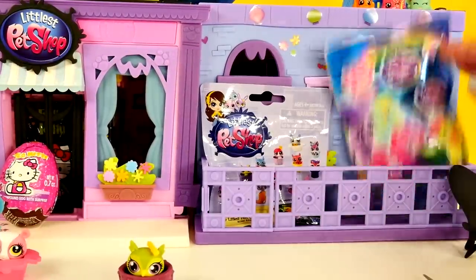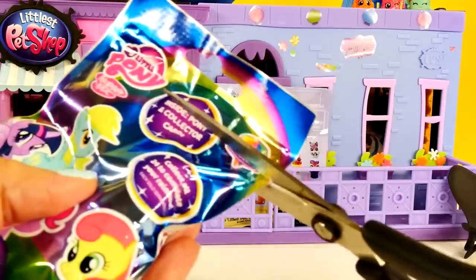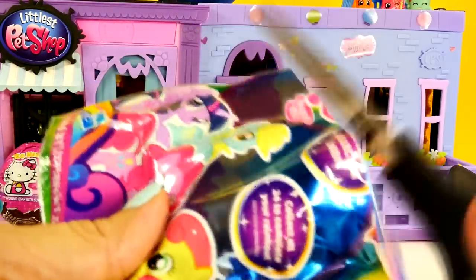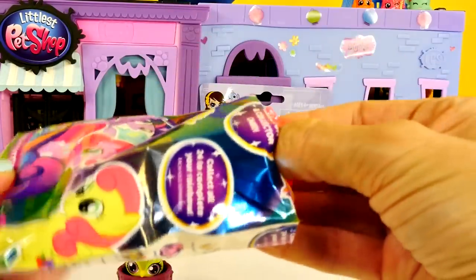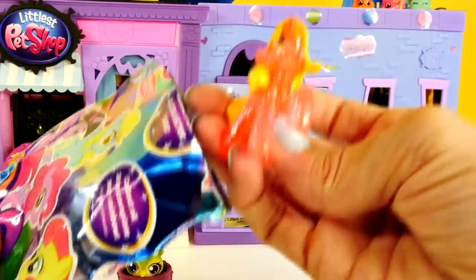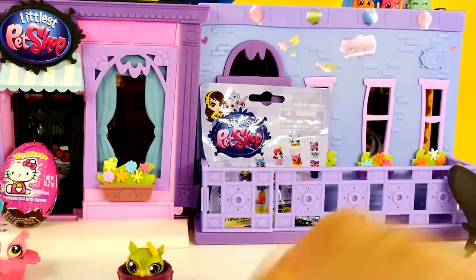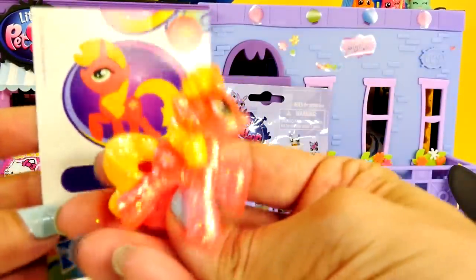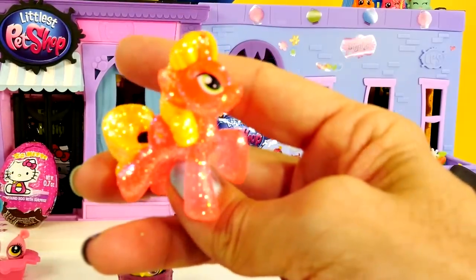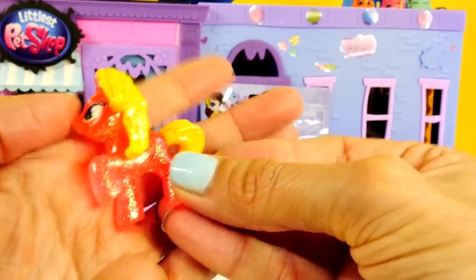Okay, I want to open this My Little Pony blind bag. This is the Friendship is Magic series. So we'll see, there are 24 sparkly ones. There are 24 different ones to collect from this series. This is Junebug, and it says that Junebug loves to celebrate with friends. And I don't have Junebug.